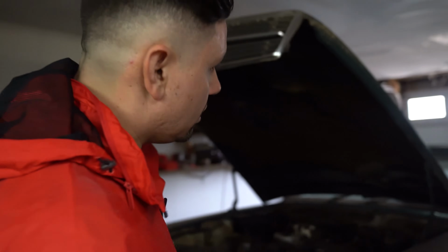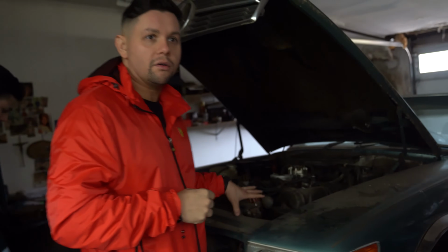It's got a little bit of rust on it. It needs to be gone through. It doesn't start right now. It's been sitting for, what, 20 years? No, this one, only about 4 or 5 years. 4 or 5 years, okay.